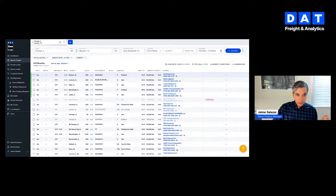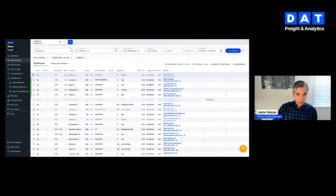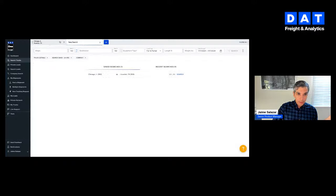And as soon as you click and see them, the font weight changes because you already saw it, and the green bar disappears as well. Those are some of the improvements that we've done in search. I want to show you something else that we did.